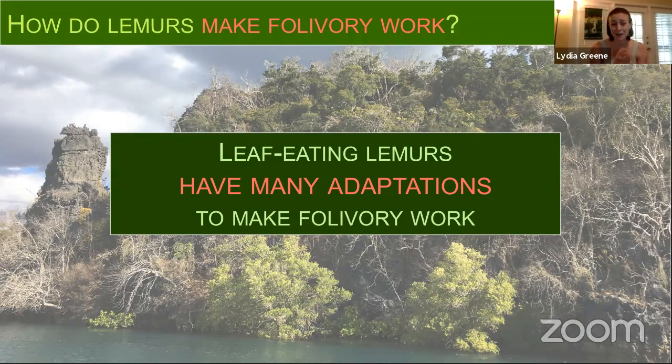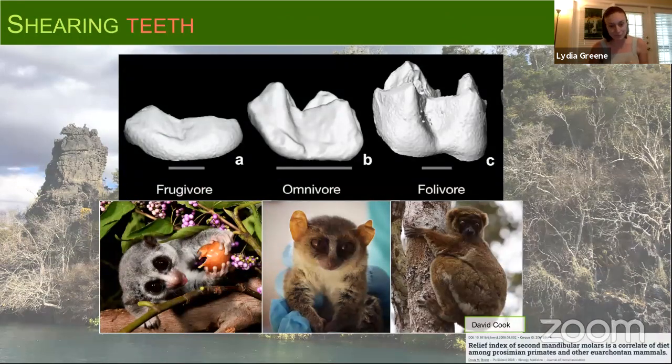And this is not a comprehensive list at all, but we're going to end up with the gut microbiome, which is where the heart of my research is. But starting way up the pipeline, we got to start with the animal's teeth. And so here what I'm showing you are the molars, so the chomping, grinding teeth of 3 lemurs.